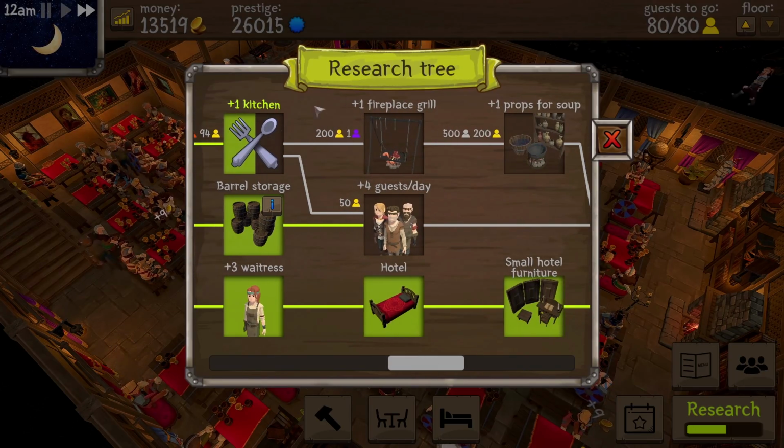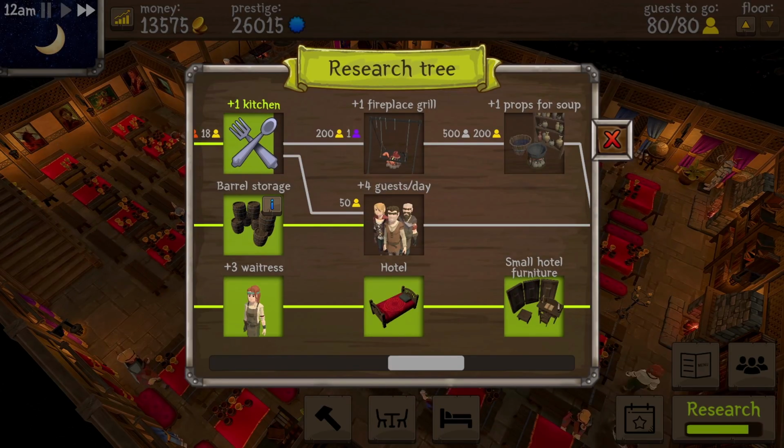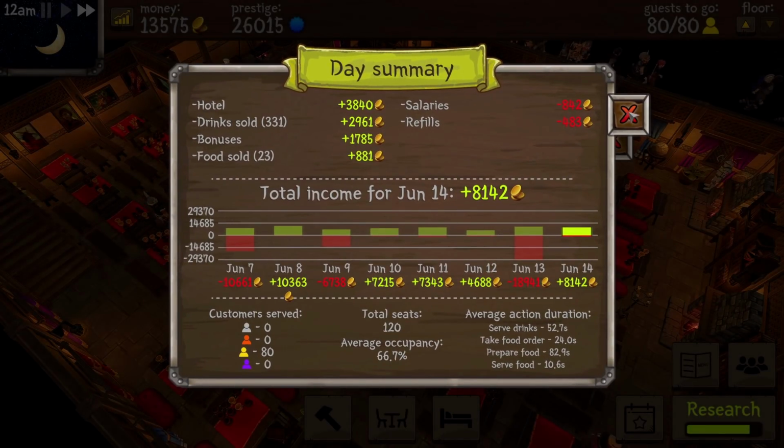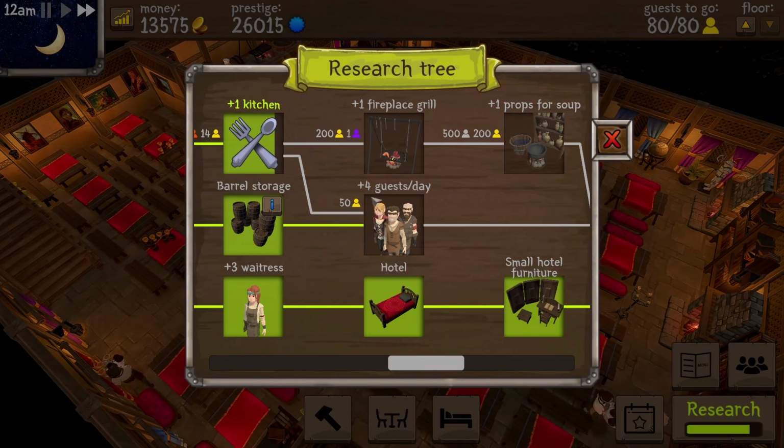So what do we want to move on to next? I think maybe, yeah, there we go. That's ticking down very nicely indeed. Let's go for that next. Let's go for +4 guests per day. I think that's what we should try and target next, and then go for the fireplace grill after that, because that's going to bring a more immediate benefit. We get an extra 4 guests per day.